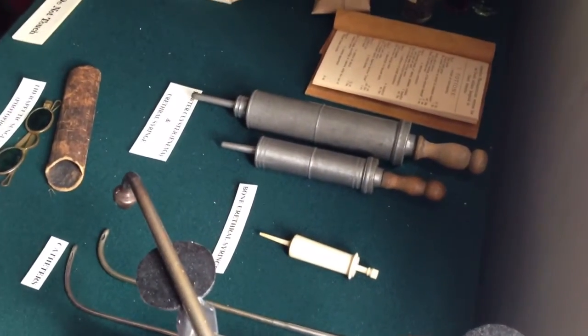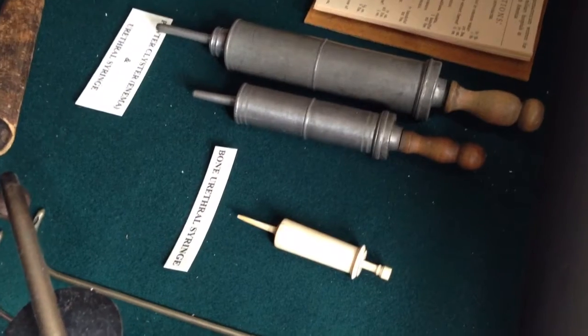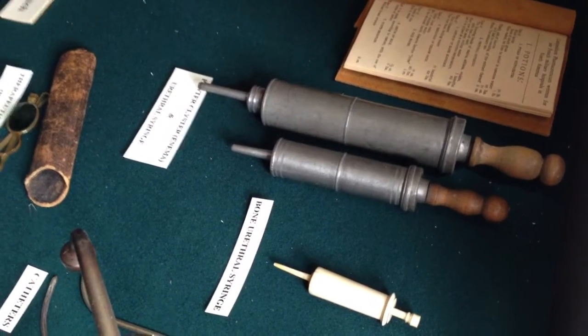We talked already about the various syringes. The tiny ones usually were used for urethral treatments, venereal diseases primarily. The bigger ones, and I have some in my collection that go to 2 feet, can really do a big job.